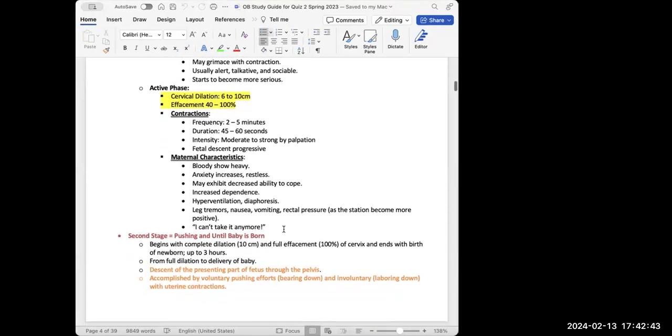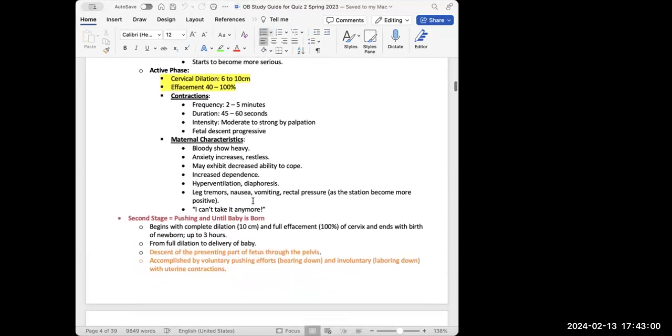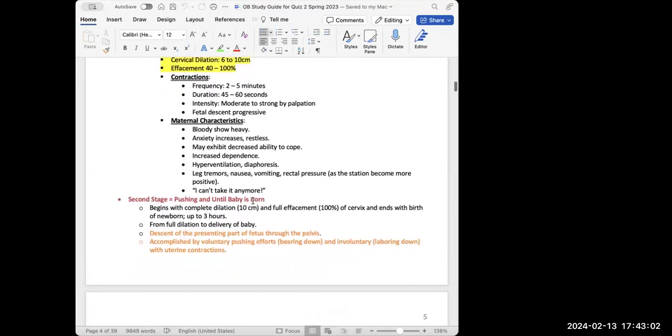In the active phase, the cervical dilation is 6 to 10 centimeters, okay? And the effacement is between 40 and 100%. The contractions are now every 2 to 5 minutes, not every 5 minutes, so they're becoming more frequent. They're lasting longer, now 45 to 60 seconds instead of 30 to 45. The intensity is increasing too, becoming more moderate and strong.